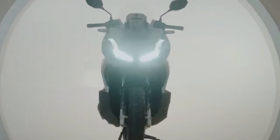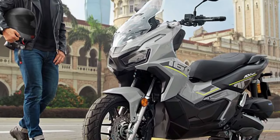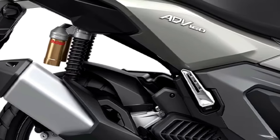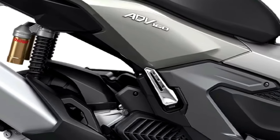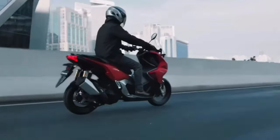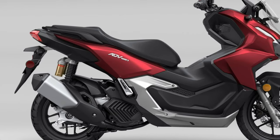The 2025 Honda ADV160 is a highly anticipated scooter model that blends adventure styling with practical urban commuting features. Designed to cater to riders who seek versatility, comfort, and a rugged aesthetic, the ADV160 promises to deliver a unique riding experience. Here's a detailed look at what makes the 2025 Honda ADV160 stand out.